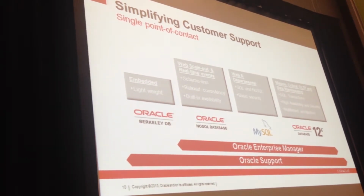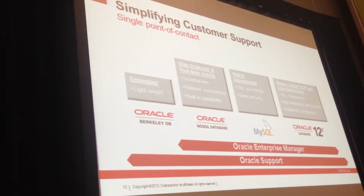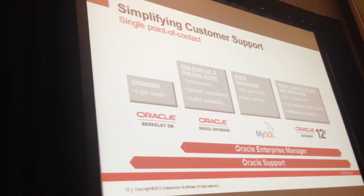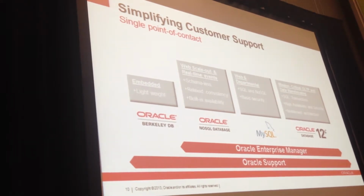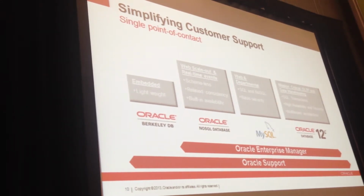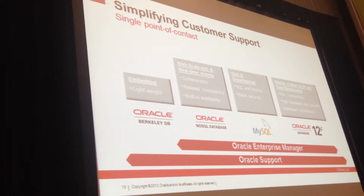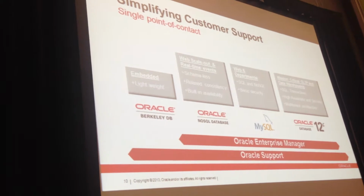They want a single management framework, and Oracle has an enterprise manager product that integrates all of our data management products, also all of our middleware and our application products as well. Oracle support can be your single place to call. If you've got a problem, you don't know which layer of the stack it's in, you can call us. We will take care of the whole stack, whether it's in Berkeley DB, or NoSQL Database, MySQL, or the Oracle Database, or any of our middleware or applications products as well.